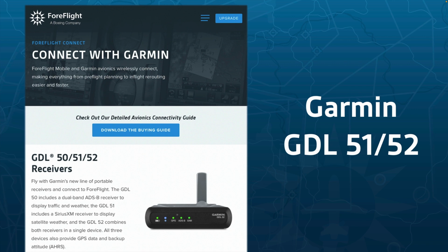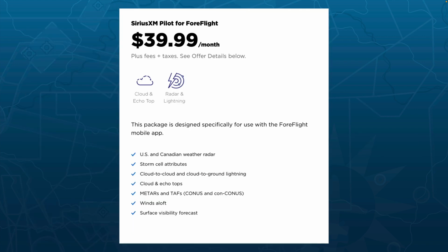The GDL50 series also includes GPS as a portable. It's a very portable device and includes having GPS as well as a backup attitude indicator, the AHARS system. So if you have synthetic vision in your ForeFlight subscription, it will provide that AHARS data required for that as well. So it's really a great all-in-one bundle. I personally love using mine, and I just think it gives you such a great advantage in the air that a lot of US pilots enjoy, but not a lot of Canadian pilots enjoy. So we'll take a look at how exactly that works in the next couple slides.